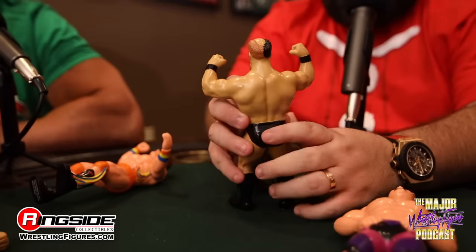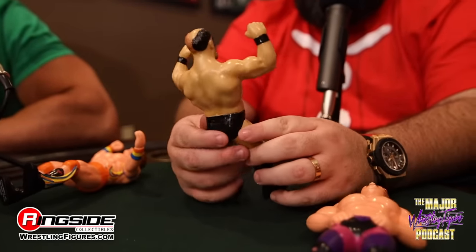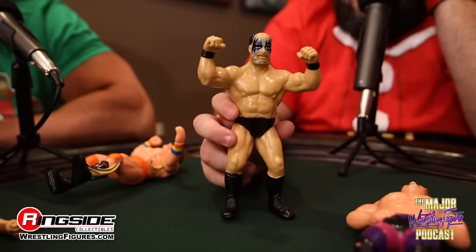Bro, let's just talk for a minute about how this Warlord paint is badass. I think he's the low key leader of the group, the sleeper of the set. And how about the two tone hair? Badass. Really, really well done. How about Warlord right now? He probably is still that jacked and looks like that.